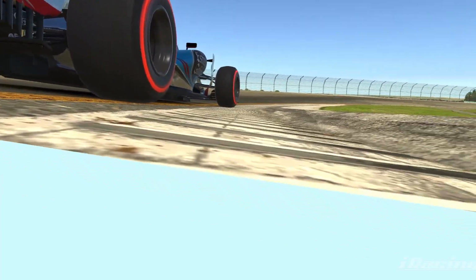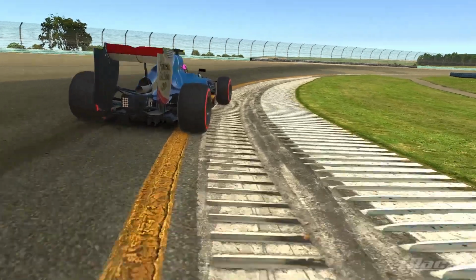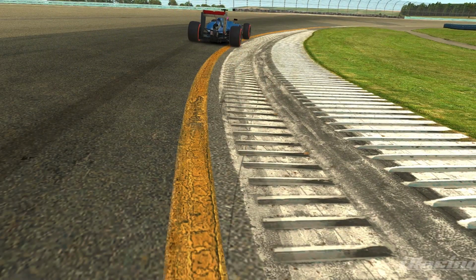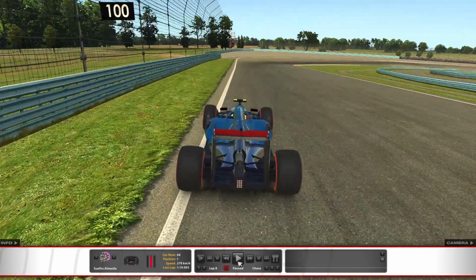So I would be as close as possible to this bottom part here right before it goes up. So as you can see, I actually missed it a little bit. I was close to it, but not super. I didn't optimize the line.